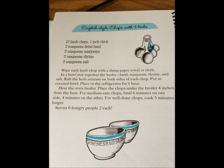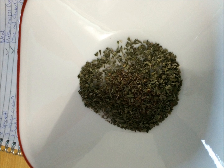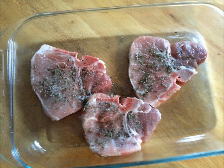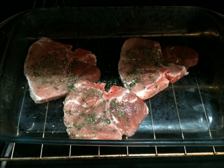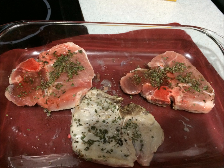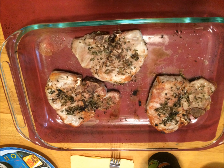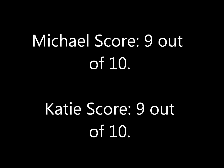Recipe 4, English-style chops with herbs. You mix basil, marjoram, thyme, and salt, then rub it on your chops. Let the herbs sink in, then you broil the chops for 5 minutes on both sides. This turned out pretty well, probably because I went online and researched what an oven broiler was before using it. Also, I've never had chops before, so I had nothing to compare it with. I give it a 9, Katie also gives it a 9.